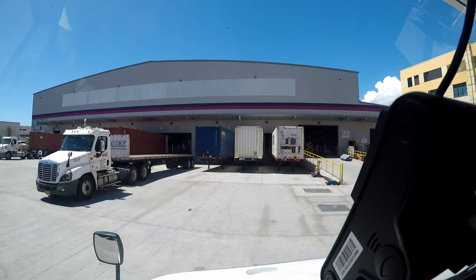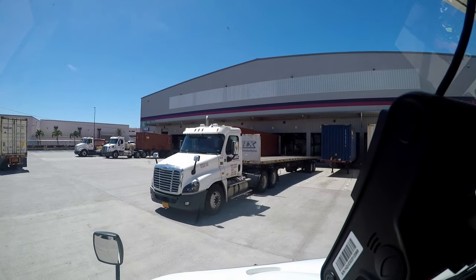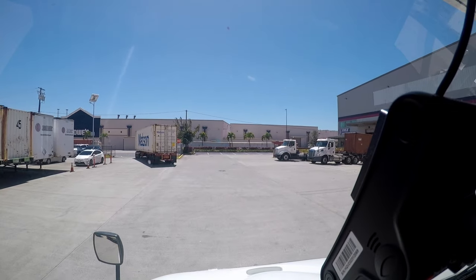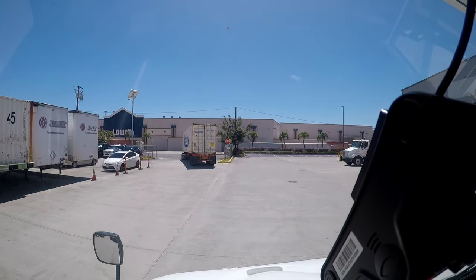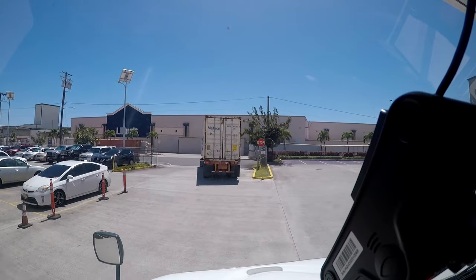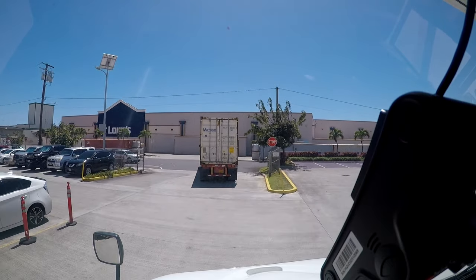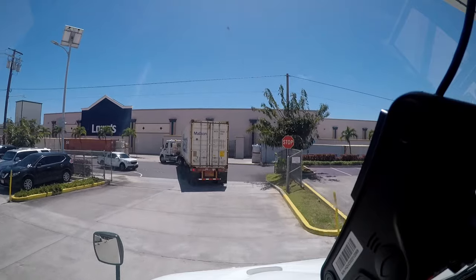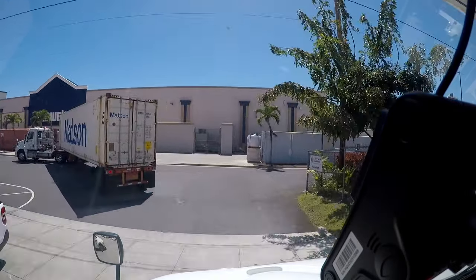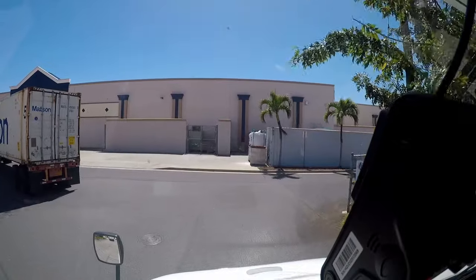Hooked up to an empty 40-foot container that was delivered to the big box last night. Now we're just going to take it 4 miles down around the harbor to the shipping terminal, get rid of it. Container in front of me is doing this. Trucker in front of me is doing the exact same thing. The only difference is he's got a 45-foot container, and I have a 40-foot container.